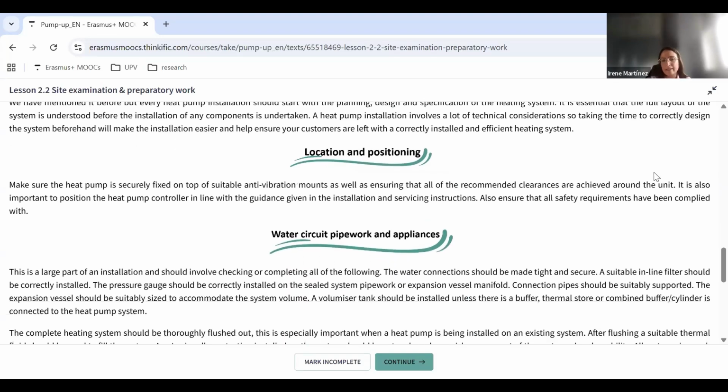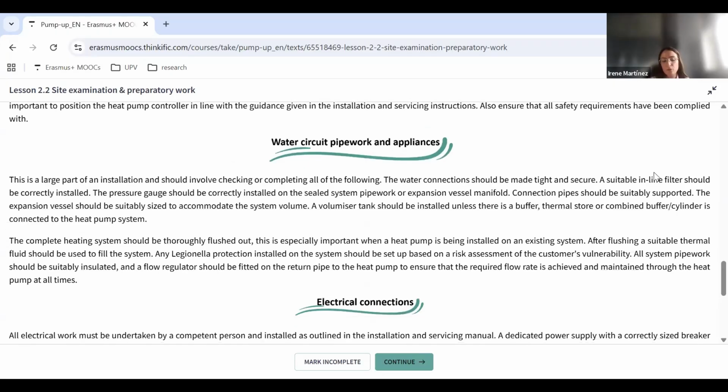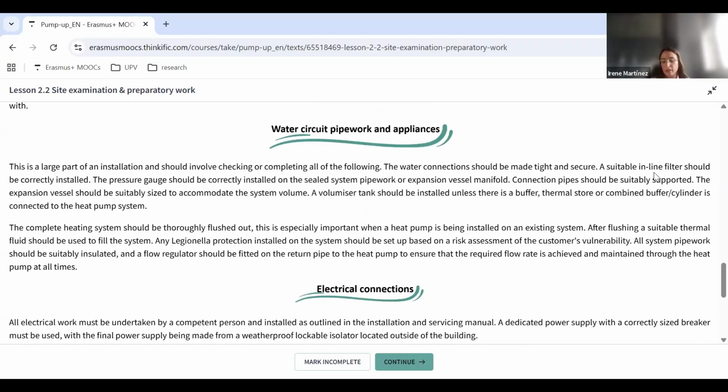And now, on the more technical side, some best practices include, first, flushing the water system thoroughly, especially if the heat pump is being installed on an existing system. This is done in order to avoid and to remove accumulated debris that could otherwise clog the heat exchanger and significantly reduce the operational efficiency of the new unit.